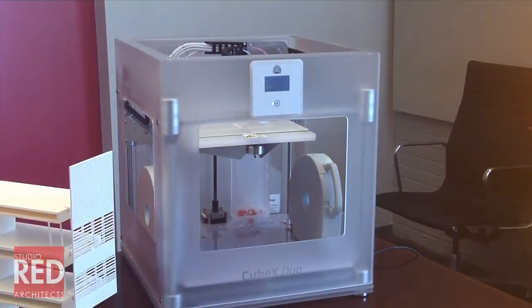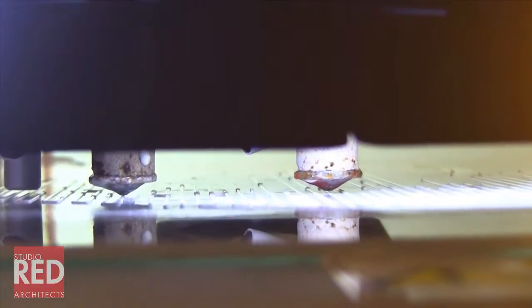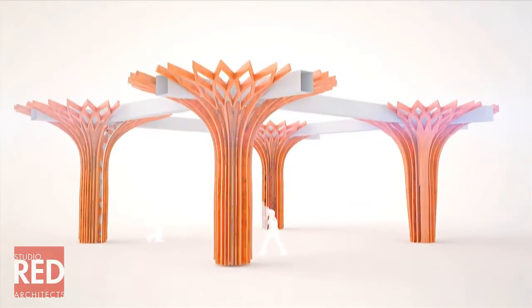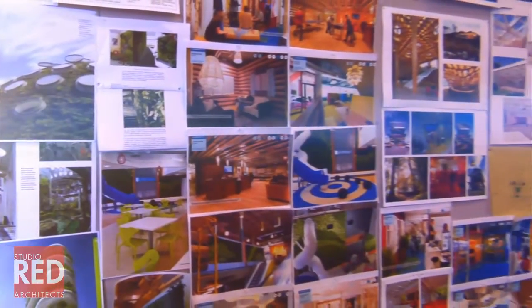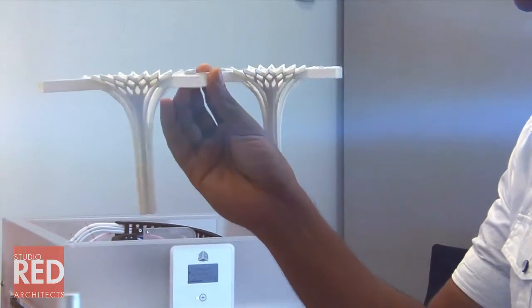Having a 3D printer with us here at Studio Red allows us to have a direct communication with our designs and the architects here at the office. And from its simple hand sketch all the way to a digital model, and to have a more interactive collaboration in our office, where it's not just a finished product, but it's part of our design process. So we can test our ideas in-house, but we can also show our clients and have a better communication with them and our consultants.